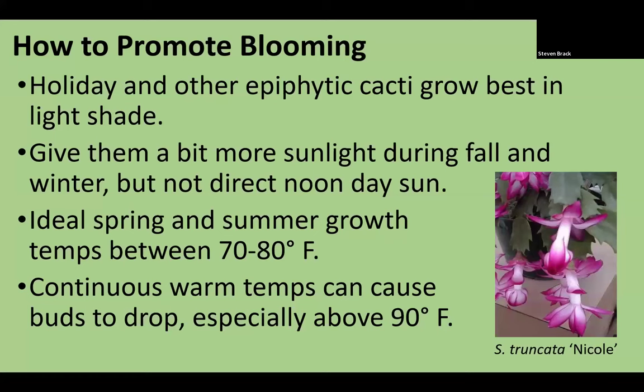They grow best in light shade or dappled, indirect light. Especially here, they do not tolerate noon direct full sun. That will fry them almost immediately. Ideal spring and summer growth temperatures are between 70 and 80 degrees, as a general idea. They can tolerate hotter temperatures, but you have to give them a little more water.